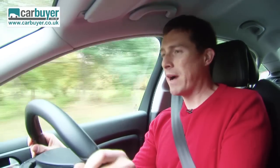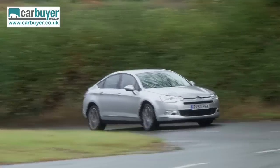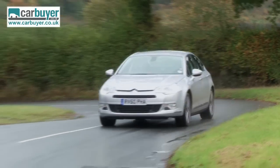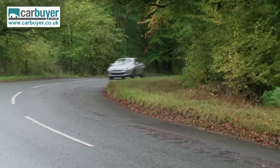However, that point brings us on to the C5's downsides, because while it may look like a German compact executive saloon, it certainly doesn't handle like one. In fact, a Ford Mondeo will run rings around it on a twisty road such as this. The steering, it's just so vague, and the gear shift, it's all a bit loose and disconnected, and really it does roll about a bit in the corners.